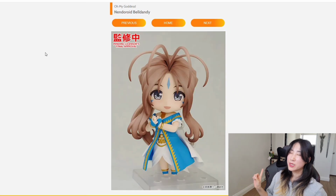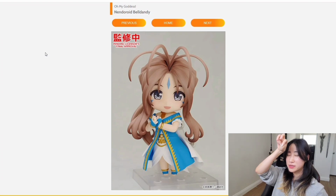My one and only angel, Belldandy. I remember when I first saw Belldandy, I was smitten. She was just so ethereal and beautiful. And this Nendo does a perfect job of representing the softness and beauty of Belldandy. It does make me laugh that those 4 pieces sticking out of her head look like spider legs.